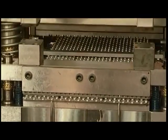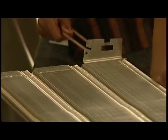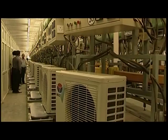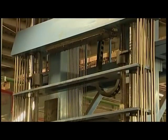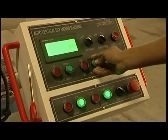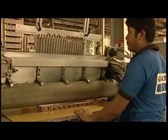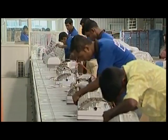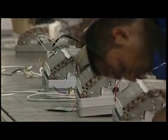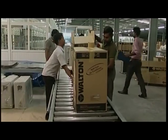Walton air conditioners are manufactured combining high-quality raw materials and latest technologies. Walton gives appropriate BTU and assurance of high quality. The specialties of Walton are LED display and preferred multicolor. Walton air conditioners are manufactured in combination of 100% copper condensers and ultra-modern technologies. Quality of the Walton air conditioners is maintained at different levels of the production.